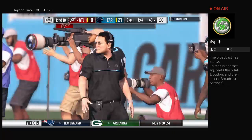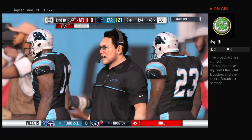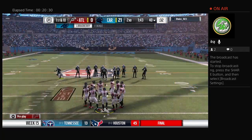Poor punter. Yeah, it wasn't his fault. But, hey, listen, if there's got to be casualties at times, we're trying to win a game.